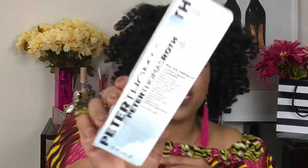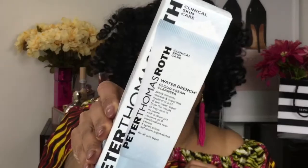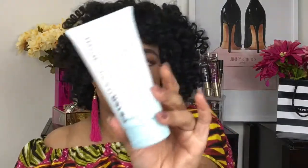Hyaluronic acid draws water vapor from the clouds to help lock in moisture with sodium PCA, coconut oil, and marshmallow root extract. It is fragrance free and ophthalmologist tested for all skin types. This thing is amazing, you guys. This is what the packaging looks like. Super cute. So this is what the bottle looks like.